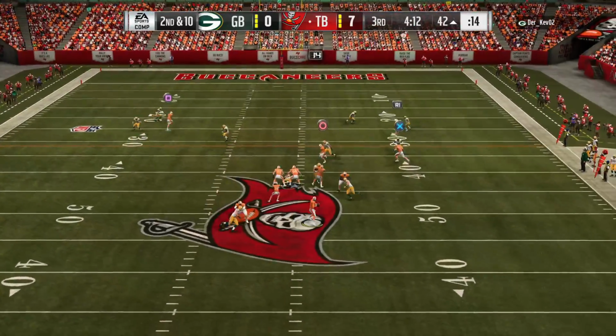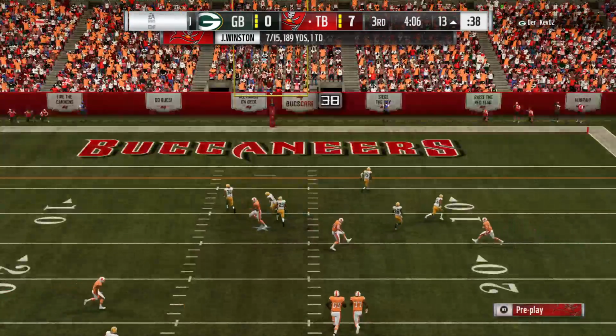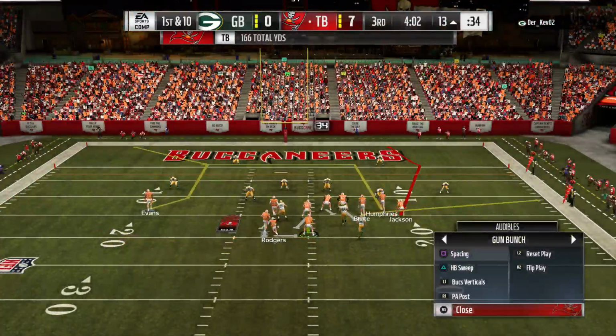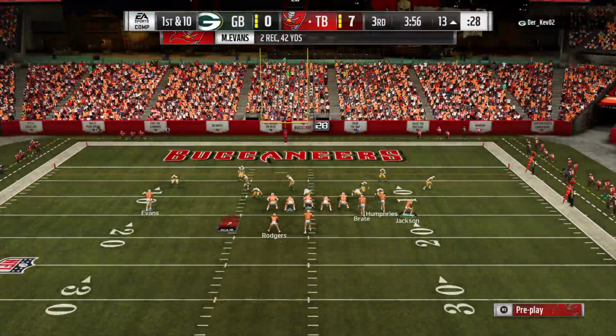They'll throw again. Winston. This is caught inside the 15, and all the way inside the 15 before they drop him. He got 29 yards that time. Easy. Green, triple team. 5-0.